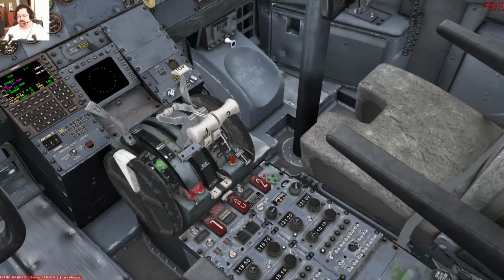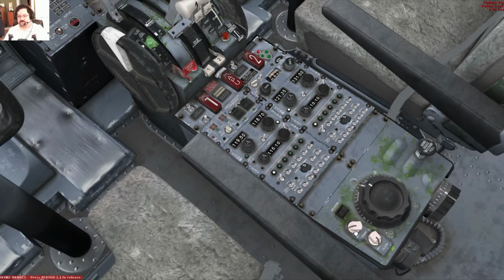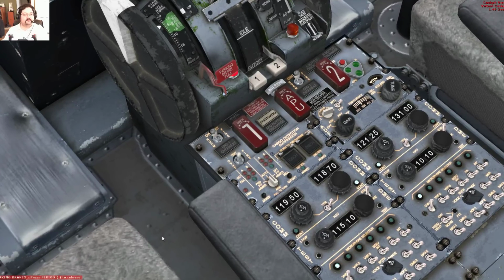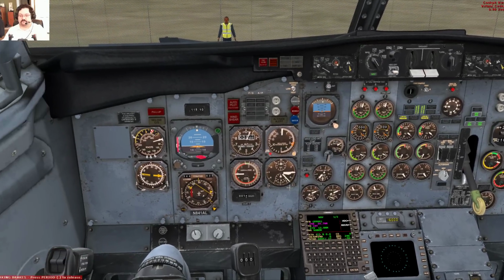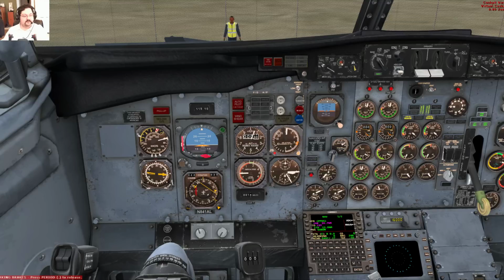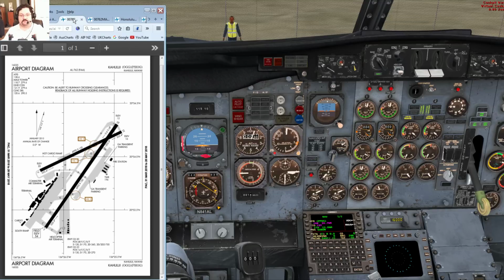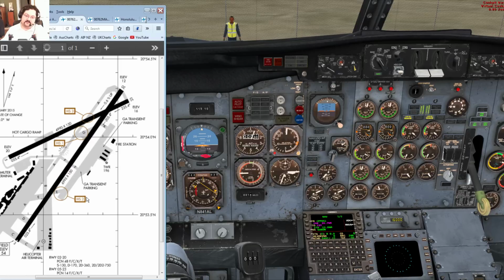Let's drop the radio for a bit and have a look. So he gave us the departure frequency, I think it's 119.5. That's already set. So, departure briefing, short runway today. Runway is 6,995 feet. That'll be flaps 5 for departure, rotation's about there, just before the intersection.